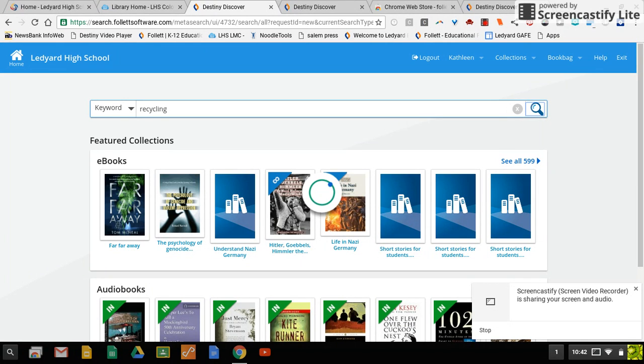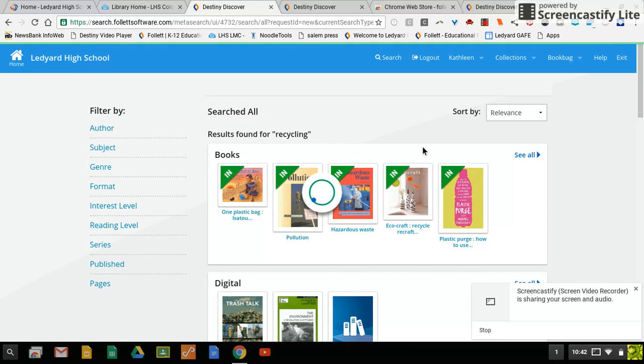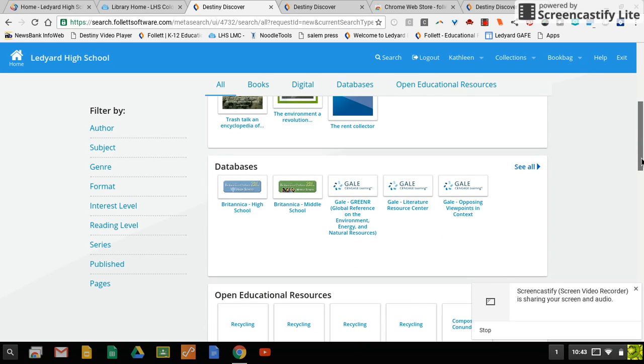And what this is going to do is search all the books, ebooks, audiobooks, any digital resources and databases that are related to the topic that I've just entered. So this is kind of an overview that comes up. I can see what physical books are in the library, and if I click on the book or the title, it would give me the call number and any other information I might need about it. Those are my digital resources and my databases down here.